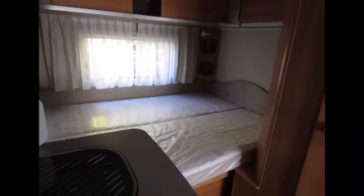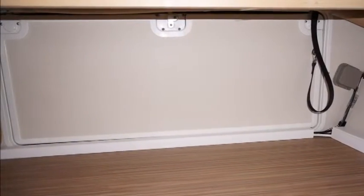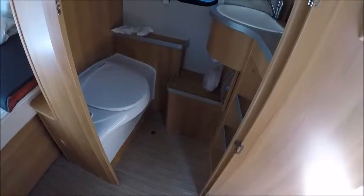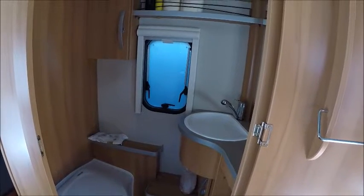Downstairs we've got a standard double, 135 centimetres wide by 2 metres long at the back. That's a fixed double with plenty of storage underneath and the fixed water tank. We've got a tiny washroom because overall this van is 6 metres long, so one has to compromise in some places. So we have a compact washroom, perfectly big enough.